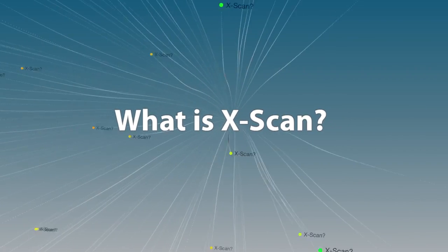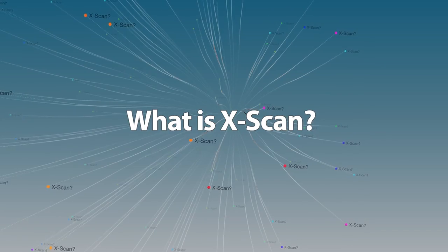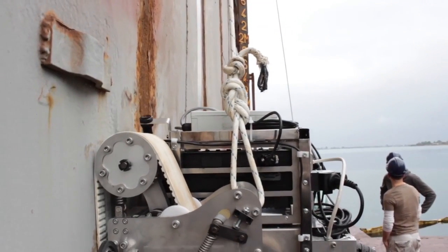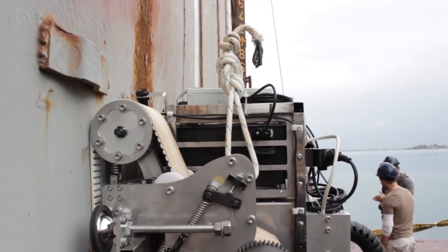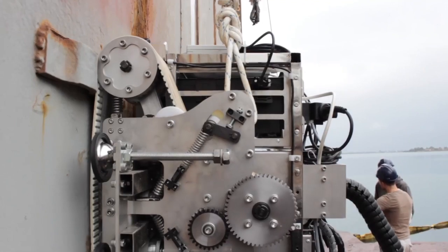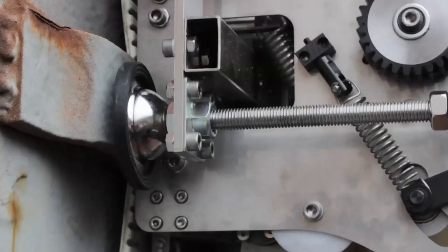X-scan is a novel inspection system that inspects the weld and classifies it by means of laser, ultrasound, and electromagnetic methods. X-scan uses a crawling robot that deploys remote volumetric, surface, and visual inspection to verify the integrity of welds on the hull plates of ships during manufacture and in the service of shipping vessels.